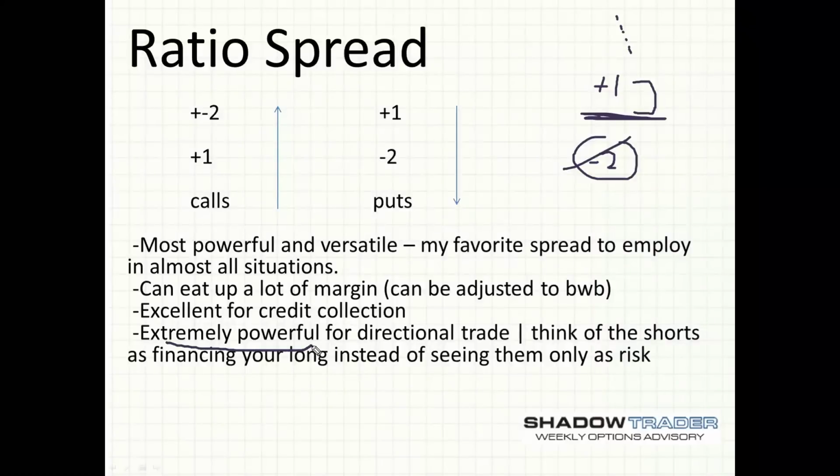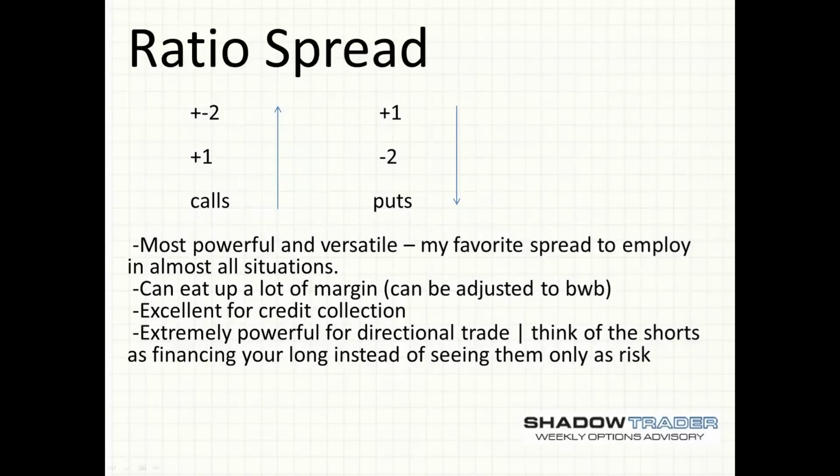Last point, extremely powerful for a directional trade. And this also can get very, very exciting. Think of the shorts as financing your long instead of seeing them only as risk. And I want to just repeat that because this is a question that I get most often, and most people who understand options are watching this and they are rightfully thinking of the risk. You are correct. There is risk here, without a doubt. You are naked in option, but you do have a very wide, many times, long vertical in front of it.